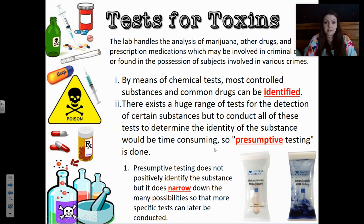Now, the tests for toxins. The lab handles analysis of marijuana, other drugs, and prescription medications, which may be involved in criminal cases. By means of chemical tests, most controlled substances are common drugs and can be identified pretty easily. There exists a huge range of tests for the detection of certain substances, but to conduct all of these tests to determine the identity of a substance would be time consuming. So usually we just do presumptive tests to start.